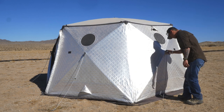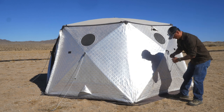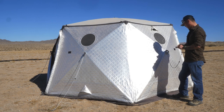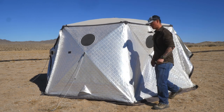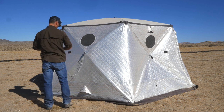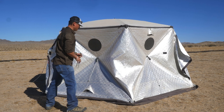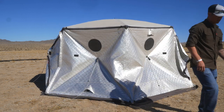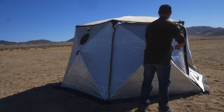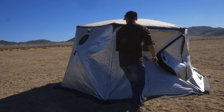So after being around and inside it, as well as giving the full tour, I wanted to get first-hand experience in breaking down camp of this shelter. So what I decided to do is record myself in real time breaking it down. Now there's two caveats to this. The first one is that anytime you see a cut in between videos, it's because I am repositioning the camera or I am taking out any fillers that have nothing to do with breaking down this camp.